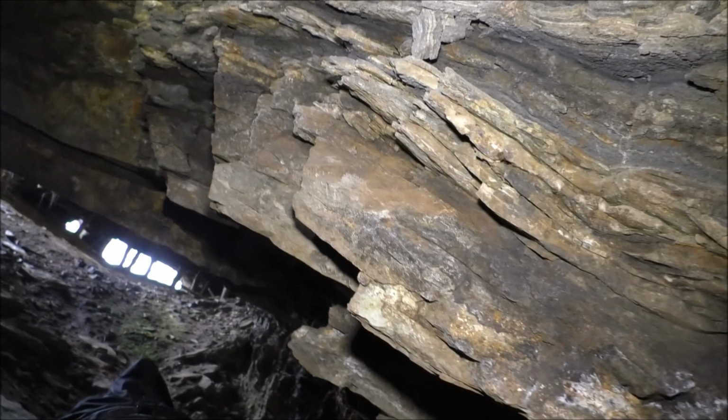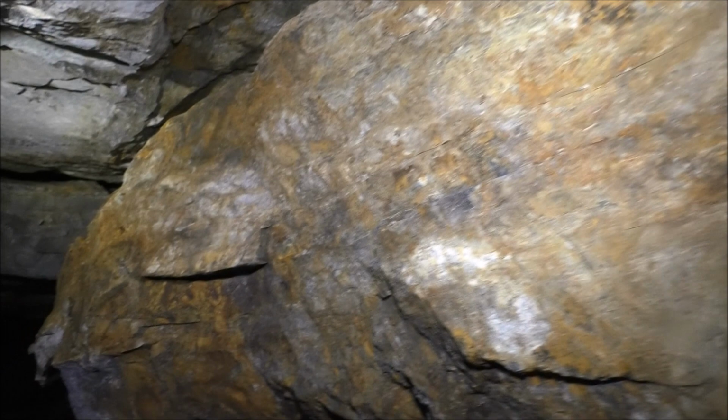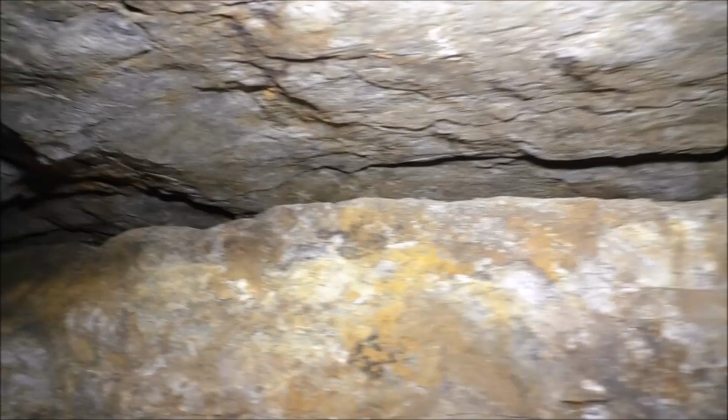Probably, I would guess, you know, people always ask what kind of mine this is. Probably a fair bit of lead here. Really nasty here. Look at this crack here. It goes all the way here. And it's just hanging. So I'm telling Sharon, don't touch anything. Actually, just talk. Don't even talk loud. It's pretty bad. Really unstable.